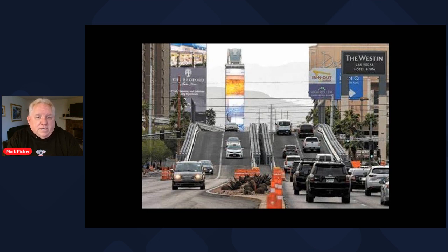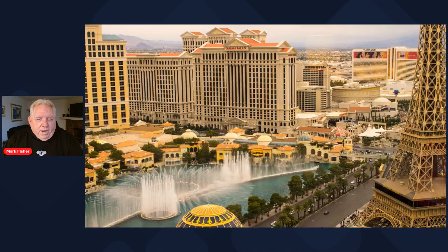So that way, over the next 10 years, they don't have to keep tearing down the bridge and putting it back up and that type of thing. But that's the lengths that they've gone to in order to prepare for this race.